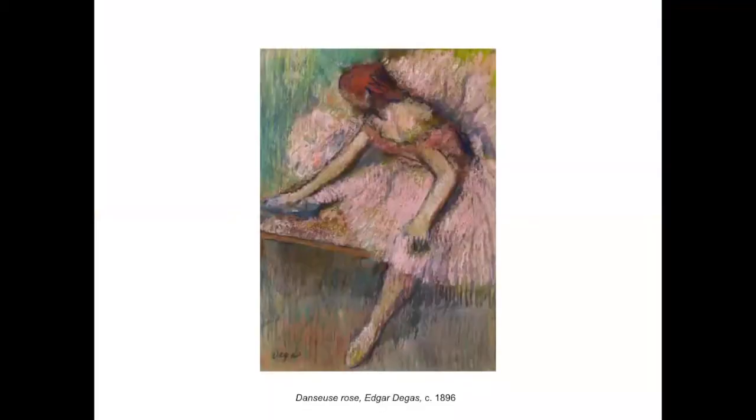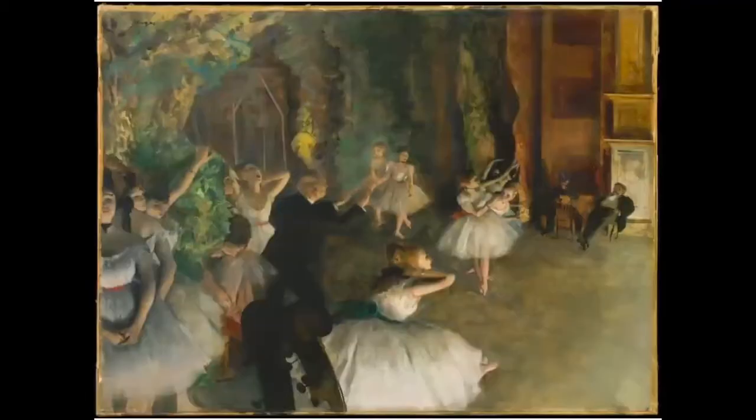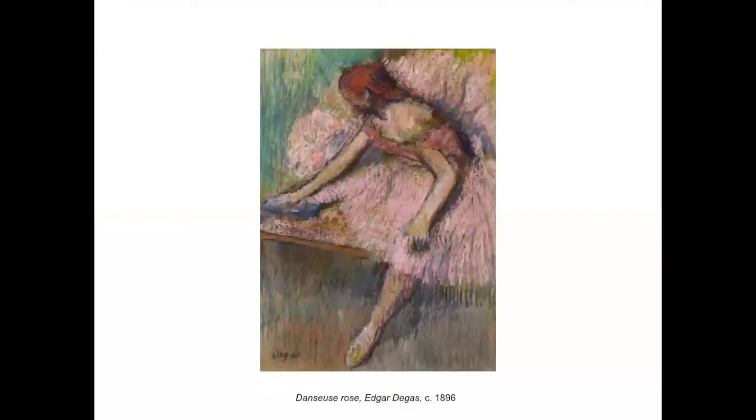So as you can see in his later work here, what happens? This is painted with a lot of precision. This one is much rougher, right? It's more of a blurred image. And the color also becomes more saturated. And this is believed to be a direct result of his declining eyesight.